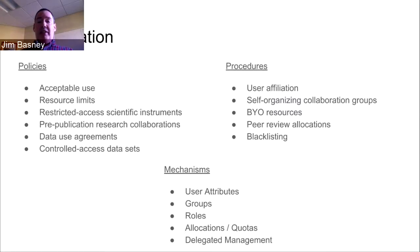And so we take these policies and we want to implement them with procedures and mechanisms that can include doing authorization based on user affiliation, allowing researchers to form their own collaboration groups, allowing researchers to bring their own resources to the gateway, like bringing their own data or compute, like through a cloud compute resource, doing a peer review allocation process, and also having some way of blacklisting in case of misuse.